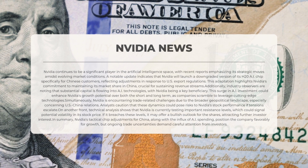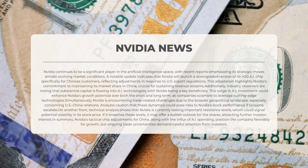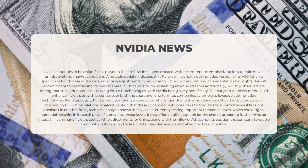Additionally, industry observers are noting that substantial capital is flowing into AI technologies, with Nvidia being a key beneficiary. This surge in AI investment could enhance Nvidia's growth potential over both the short and long term as companies scramble to leverage cutting-edge technologies. Simultaneously, Nvidia is encountering trade-related challenges due to the broader geopolitical landscape, especially concerning U.S.-China relations. Analysts caution that these dynamics could pose risks to Nvidia's stock performance if tensions escalate.